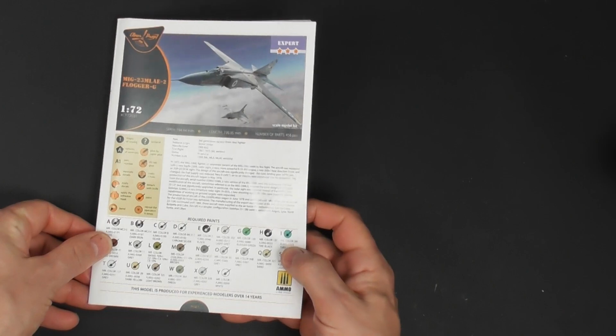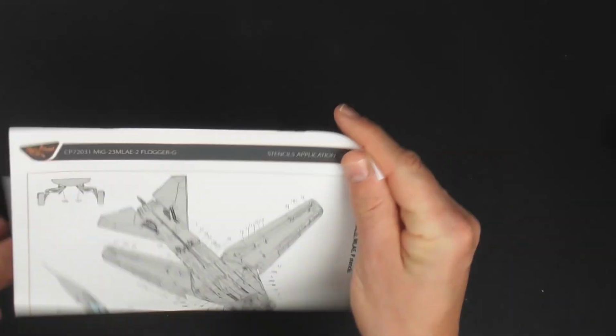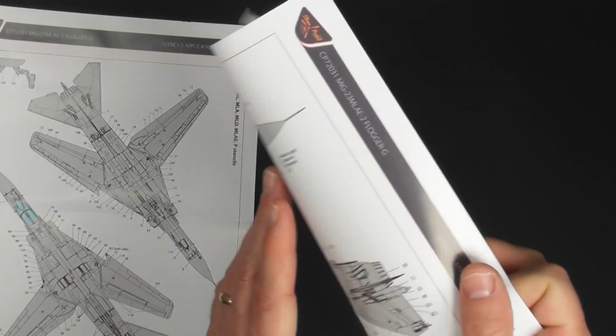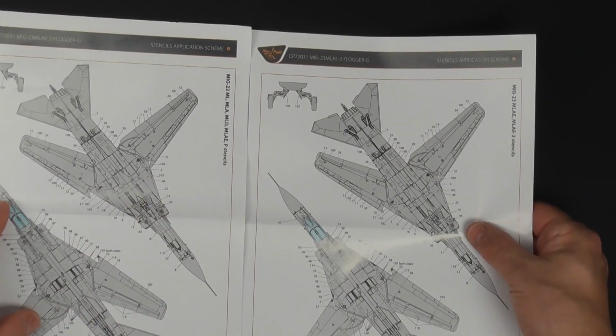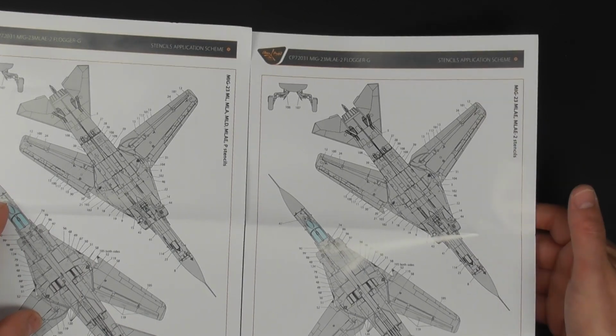There we go. So that is the instructions. Put that to one side. Right, here we go. Stenciling. As you can see, that is very comprehensive. Right, I'm wondering if these are the same, actually.